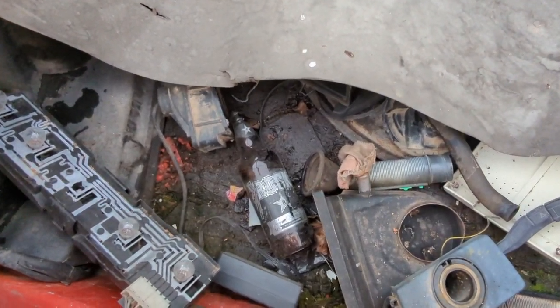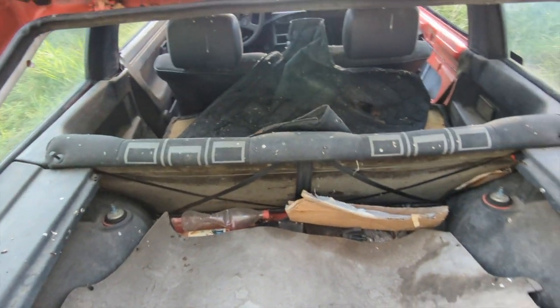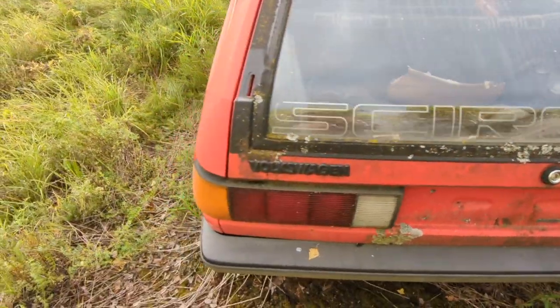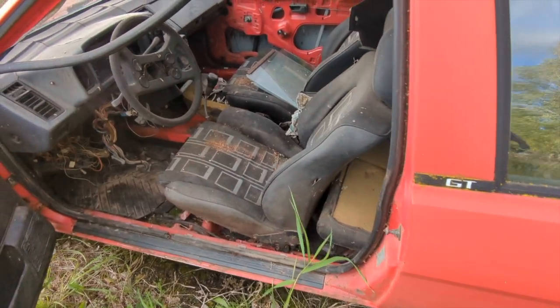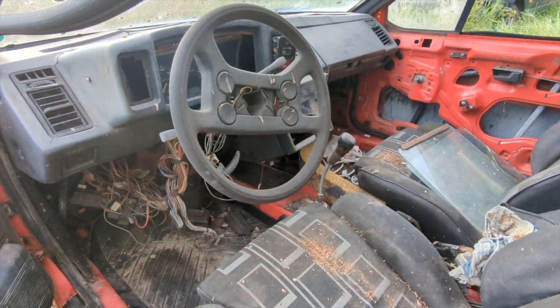I bet that's my beer from 2006. It's a bit rough. Yeah, bits gone missing from inside.